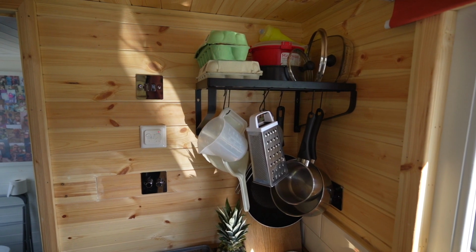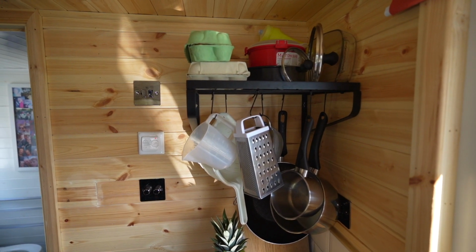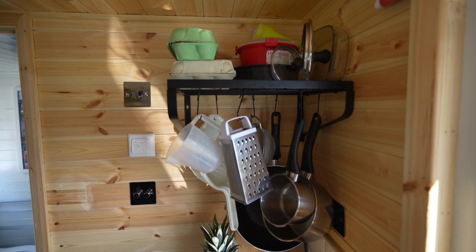Then we've got our pan rack, which is in the corner of our kitchen. Without the pan rack, I don't think we'd have anywhere to put our pots and pans, unless we put them in the footstool and got rid of the processor, I suppose. But we do really like the pan rack. It's more accessible than having stuff in the footstool. Yeah, for sure. It's really useful to be able to just grab a pan or a colander or whatever off the pan rack and use it right next to the hob.